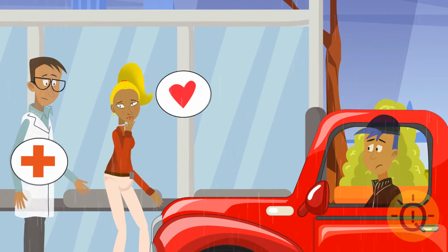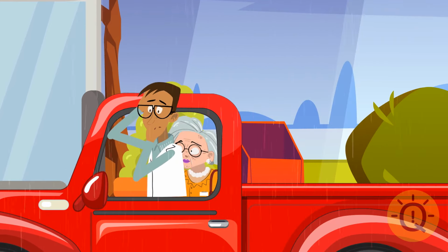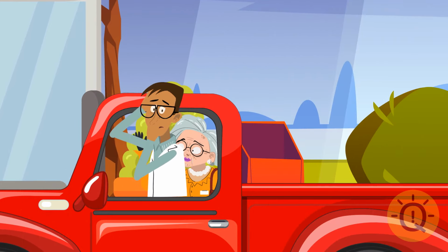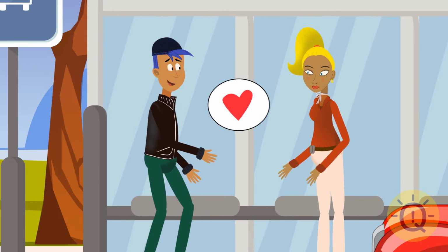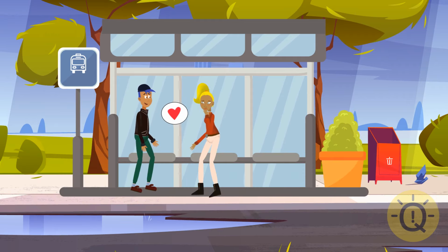Dylan can offer the doctor to borrow his car, but he should also ask him to drive the elderly lady home first. As for the guy himself, he can wait at the bus stop with the girl he has a crush on until the doctor comes back and returns his car.